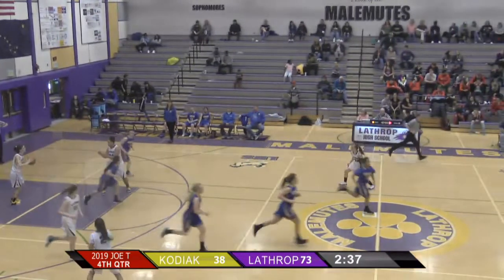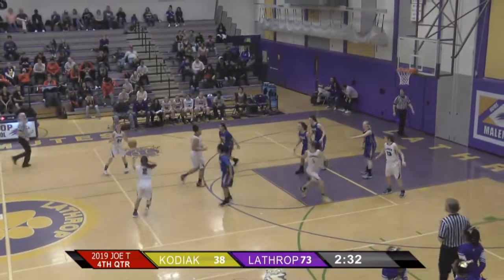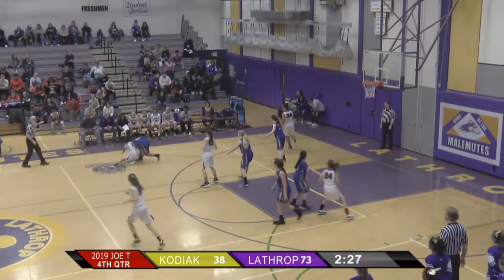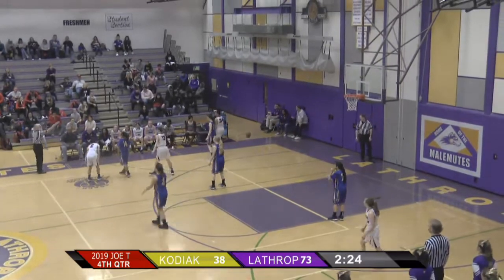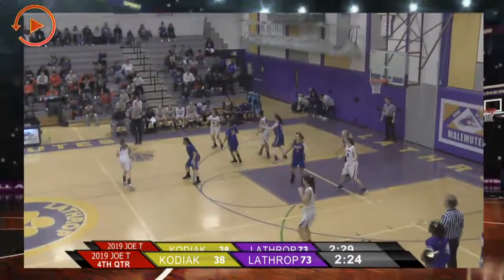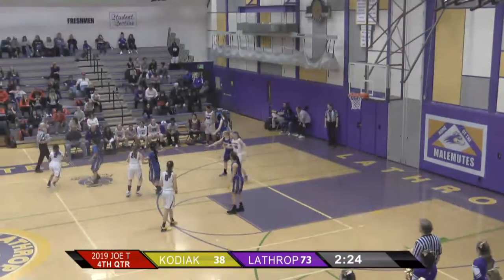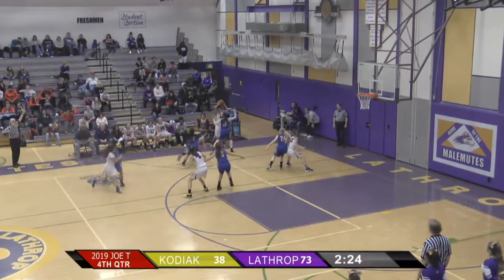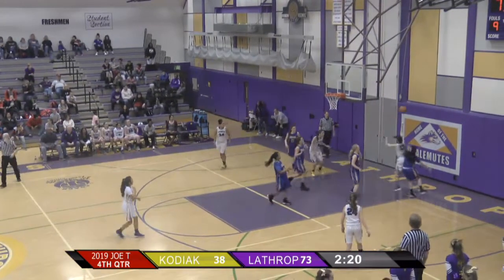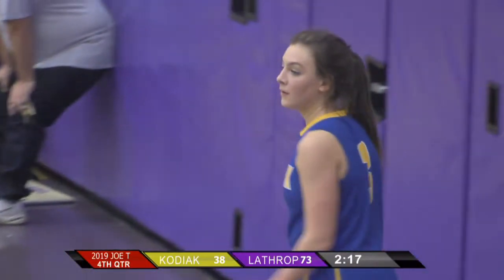Kodiak takes it. Johnson has the ball, gets it to Oates. Oates over to Wiseman. Let's see here. McLean over. Gets that one over to Wiseman, and I think it's going to be out on Kodiak. It's still going to be Lathrop ball here. Oates taking it in. Very aggressive game that we're seeing right here. Johnson puts it up, but it is no good. It is out on white, so it is Kodiak's ball.